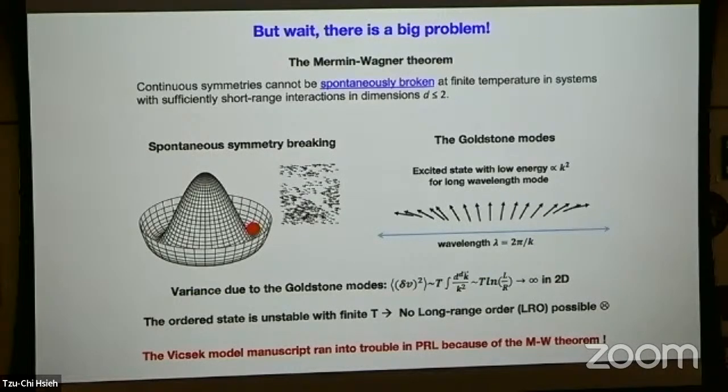Okay, but wait, there's a big problem. That's where Vicsek's talk went in a different direction. His mood was saddened because they sent the paper at that time to PRL, and the referee came back saying, this cannot be true. Your system is not large enough. You have made some mistake. Your model is not viable because of the Mermin-Wagner theorem. So what is the Mermin-Wagner theorem? It says that continuous symmetry cannot be spontaneously broken at finite temperature in systems with sufficiently short range interaction in dimension less than or equal to 2.